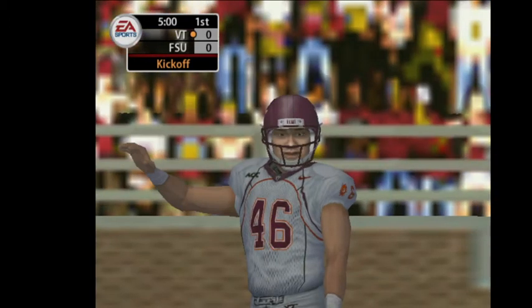Virginia Tech has lined up for the kickoff, and we're ready to get this one underway. Decent kick, looks to be returnable. Number three fields it at the 7. Kickoff return 24 yards. Number 3 on the return. They'll start this drive at the 30. First and 10.